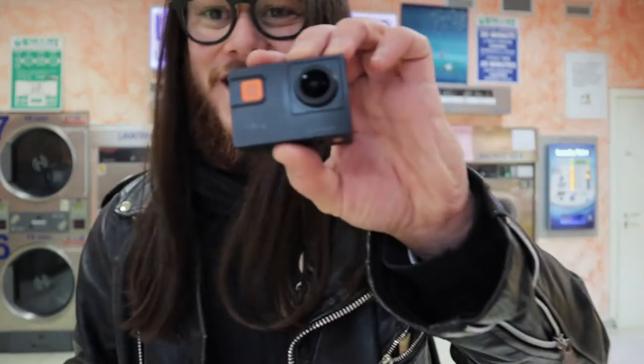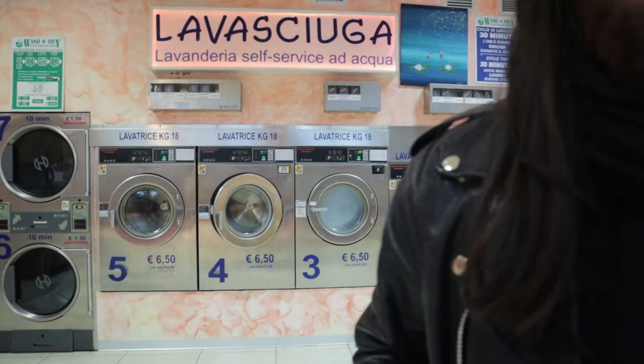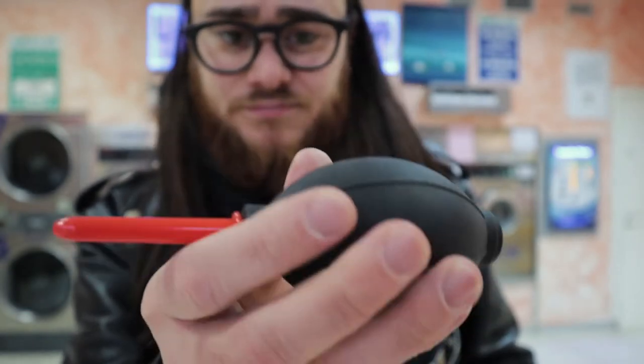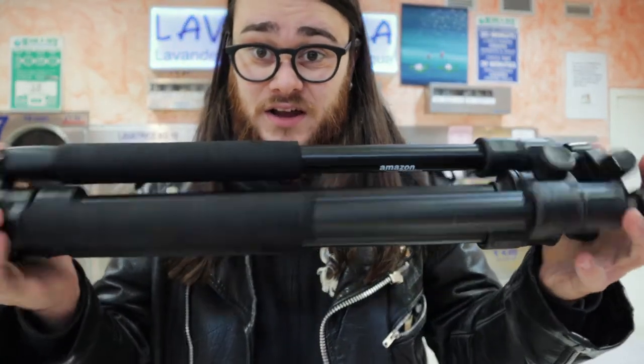Let's move to the action cam. It's an Ape Man something 4K. I bought it on Amazon in a Black Friday deal, and it's not the best, but you cannot expect the best when you pay like 50 bucks. But it does the job, and that's cool, I suppose. Then we've got a lens cloth, filters for video, and a rocket blower.